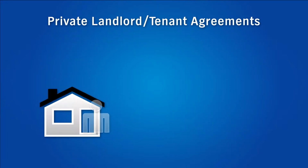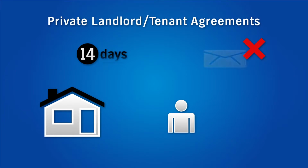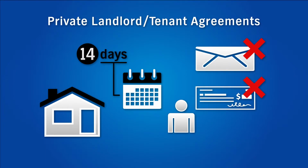By law, the landlord must notify you in writing if she or he is keeping part or all of the deposit within 14 days after you move out. The landlord should include copies of receipts for expenses he or she claims your deposit paid for.